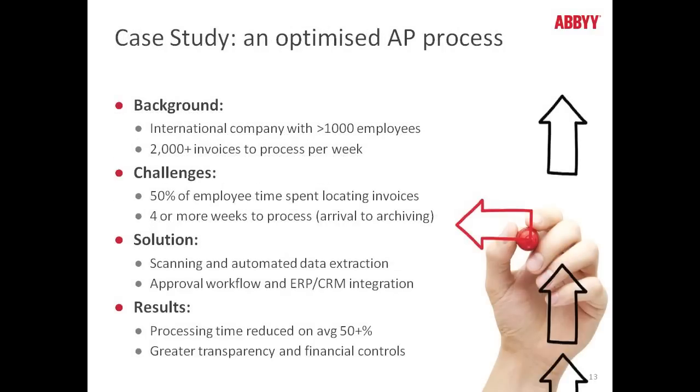So let's look at a case study that we recently implemented. You can see that the business had somewhere in the region of 1,000 employees. And I know that this won't match all of you in terms of your business and what your business looks like, but hopefully some of these points will be familiar, and you can draw comparisons to your business. So as I said, the company, an international company with just over 1,000 employees, processing 2,000 plus invoices per week.